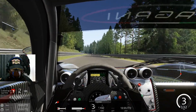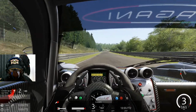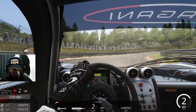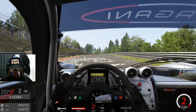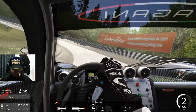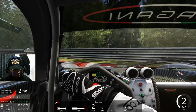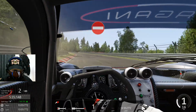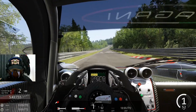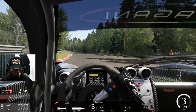I could go faster there, but I don't want to risk it. Okay, this is the carousel part right here, and I'm doing so much later on the shifting. Oh god, no, no, no, don't speed, don't speed, don't speed! Bloody hell! Yeah, that took so much time there. Yeah, I'm not a professional, but that was even more stupid than I expected.